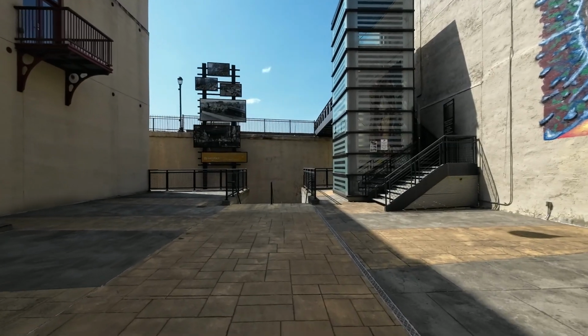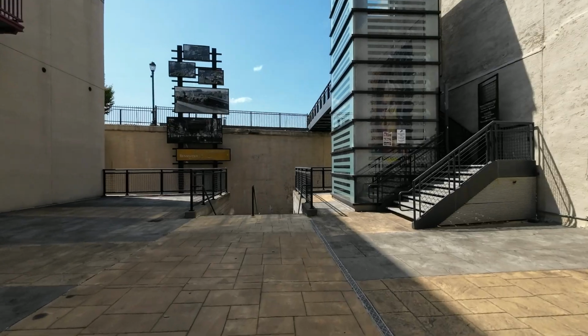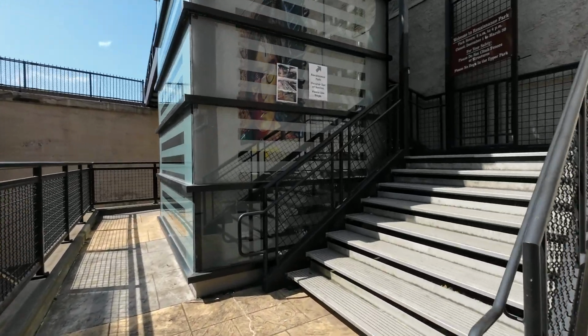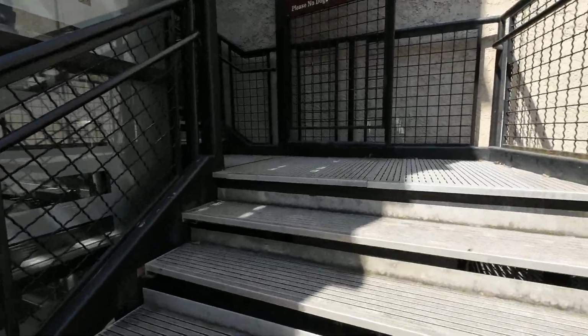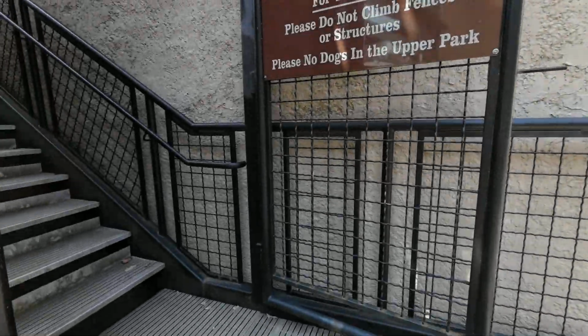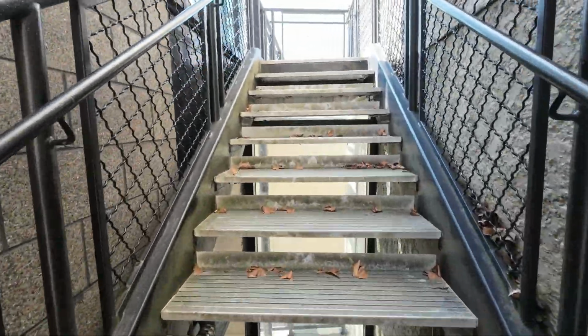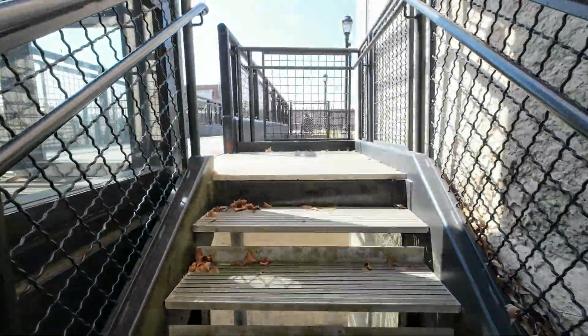I'm going to go to a little area called Renaissance at 500. There is a courtyard area here, but if you go up top, there's a bridge that allows you to go to an elevated park, which was a former rail line, and maybe be able to get some photo opportunities from up there.